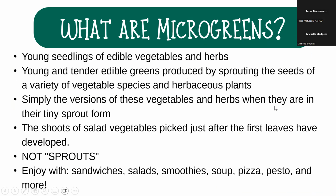So I'll start with this idea of what are microgreens, because usually when I tell people I grow microgreens, there's maybe 1 or 2 people that know what they are, and some people that kind of pretend they know, and a bunch of other people who have no idea. They've never heard of them.